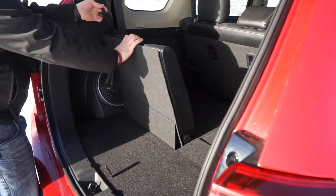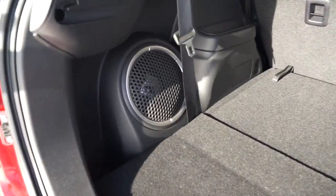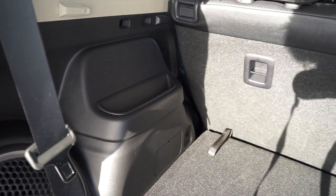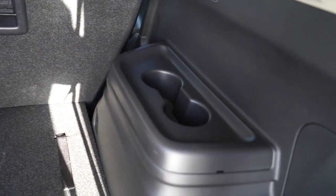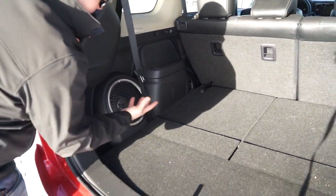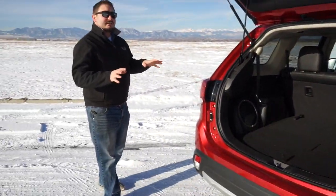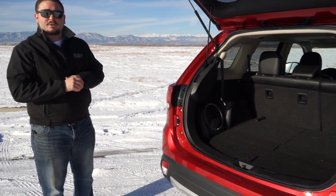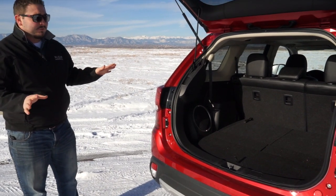You lift up right here, push it down, and you've got a nice, wide, and deep cargo space here in the back where the third row seats normally are. You've got cup holders right there, seat belts, the ability to put cargo, and one thing I will point out, the subwoofer right here. The sound system is fantastic in this vehicle. We tried to show you that in the driving portion, and really it is absolutely fantastic. Just a complete fan of it.